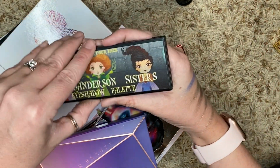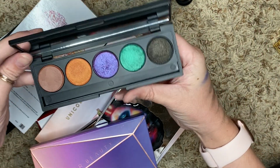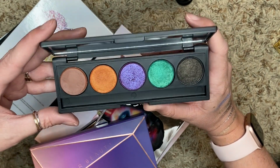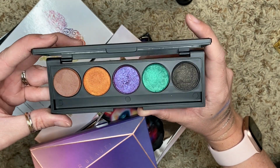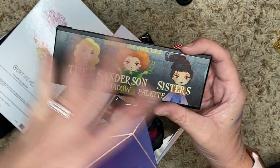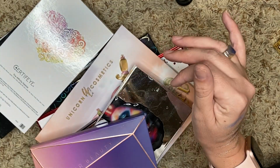We have the Sanderson Sisters eyeshadow palette from Pretties for Your Face. This is a fantastic palette, and it's a brand that no one really talks about. I don't think a whole lot of people know about this brand, but Pretties for Your Face has some amazing products, so I really like this one.